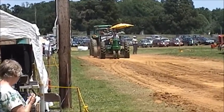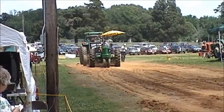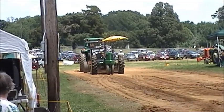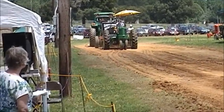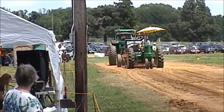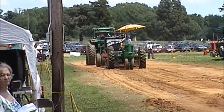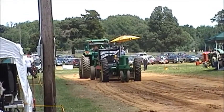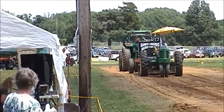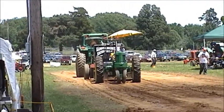And kind of a weak start there. He's using the torque rather than the horsepower to pull it. It's a different strategy, but sometimes it helps. Slow and steady sometimes does win the race.